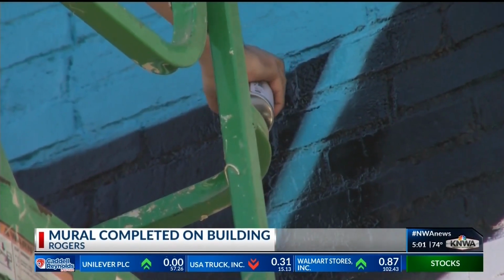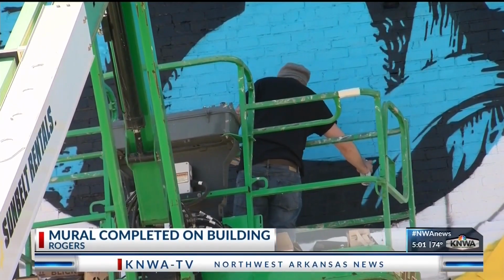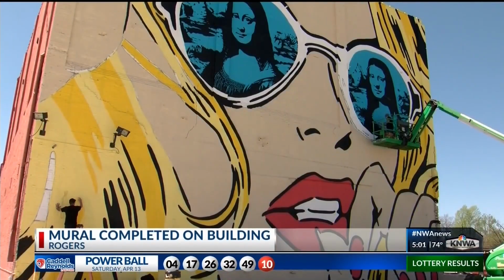This project is a partnership between the City of Rogers, Crystal Bridges Museum of American Art, and the Walton Family Foundation, which granted the city $30,000 to fund the mural.